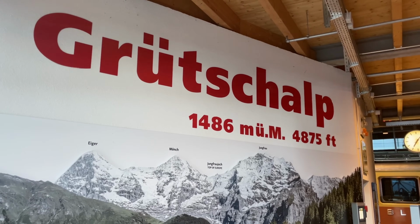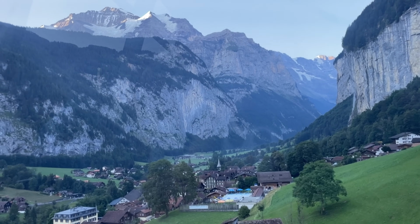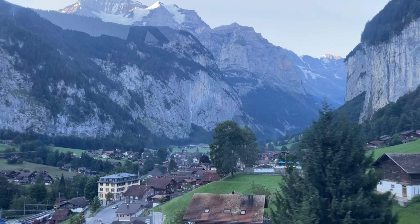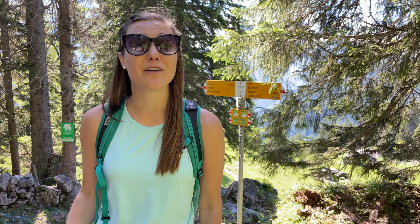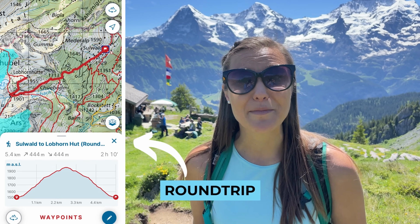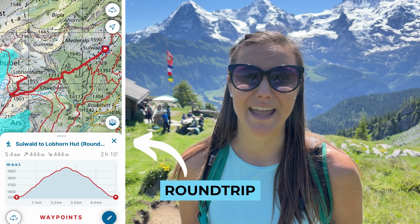And this hike even makes it easier to get back down the mountain since transportation runs more frequently from Grootschaap to Lauterbrunnen than from Suhlwald to Lauterbrunnen. But if we had to pick just one hike to recommend, it's the trail to the Lauterbrunnen Hut. You follow a forested trail from Suhlwald to Huelbodmi. Then you can take a short detour to the peaceful Suhlseele Alpine Lake and Waterfall. The trail to the Lauterbrunnen Hut is marked at just under 3 kilometers in an hour and 20 minutes with 440 meters of elevation gain.